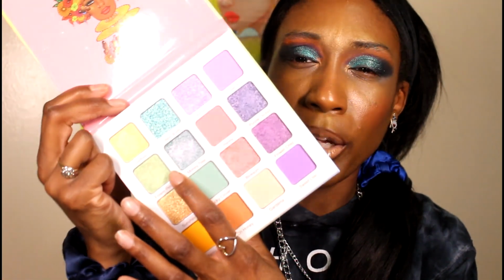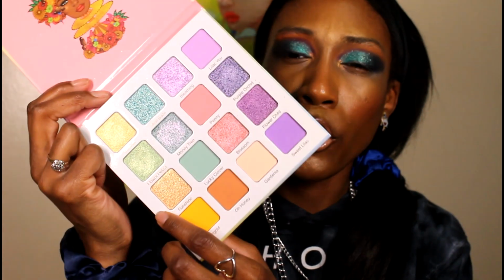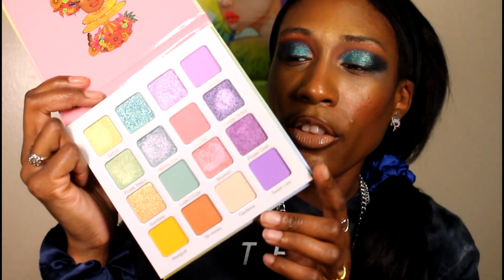Plus the shimmers in here are stunning. Like I love the shade Money Tree. It has like this pink shift to it that looks really cool. And then Sunshine has this weird green shifting shimmer to it that's just really nice. So a lot of the shimmers in here are just really wonderful. And then the mattes are really nice too.